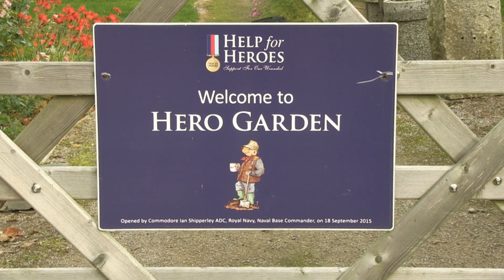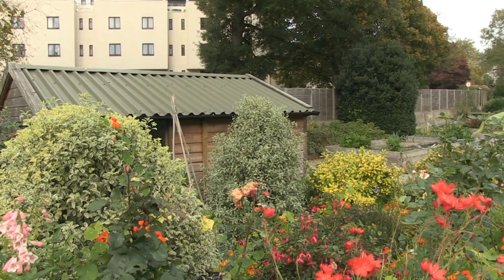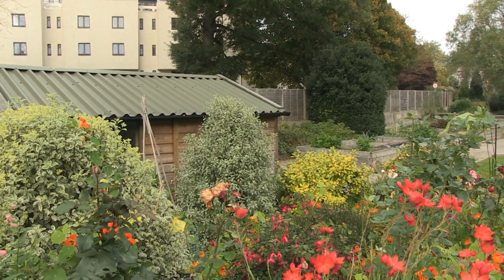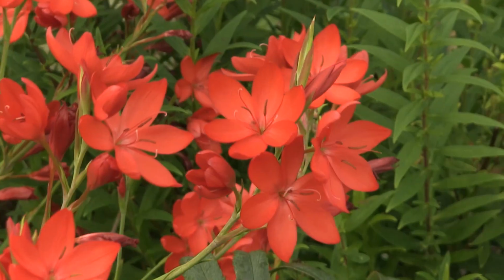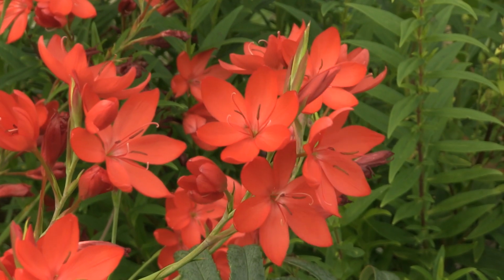My name's Jock Easton and I'm the recovery manager here in Devonport Naval Base at the Help for Heroes Recovery Centre. We have a garden here that was first established as a market garden back in 1904, and then as the naval base developed around Devonport, the secure fence went up. That then meant the market garden became a garden for the naval base.